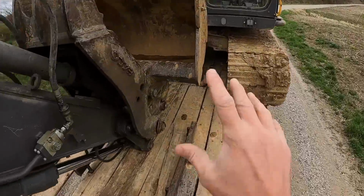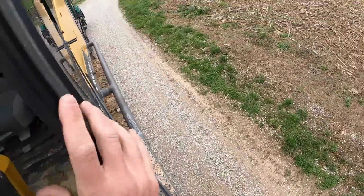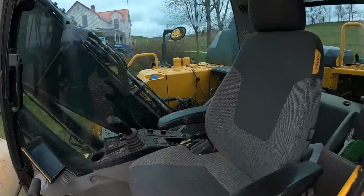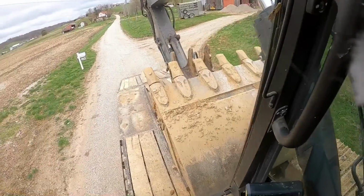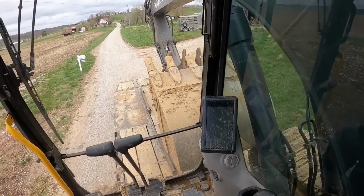All right, we made it. Chains are off. Ramps are down. You see that. Let's get this thing off the trailer. Oh, it's unlocked today. That's good. We'll get this off the trailer, and then we'll play our favorite game with the equipment we're picking up. It's called Will It Start? One of my top 10 favorite games to play.